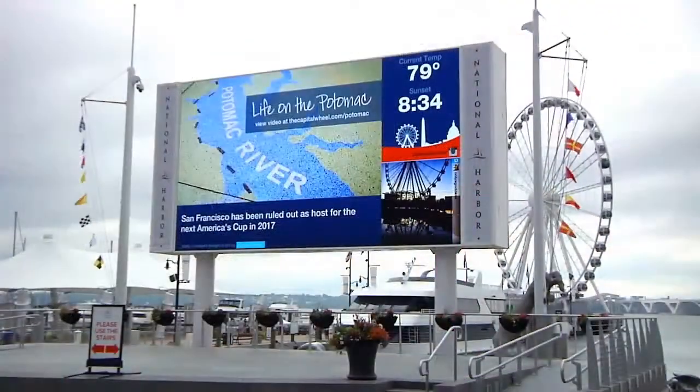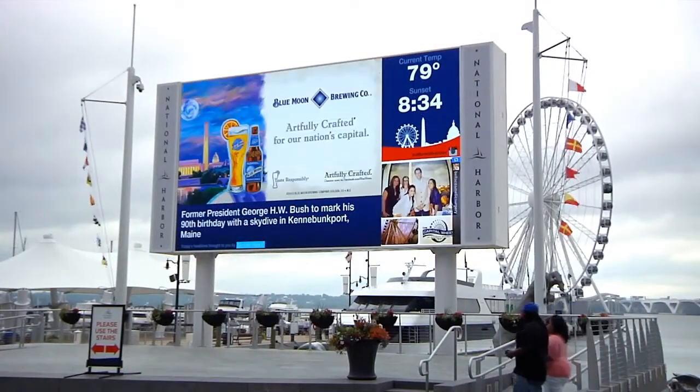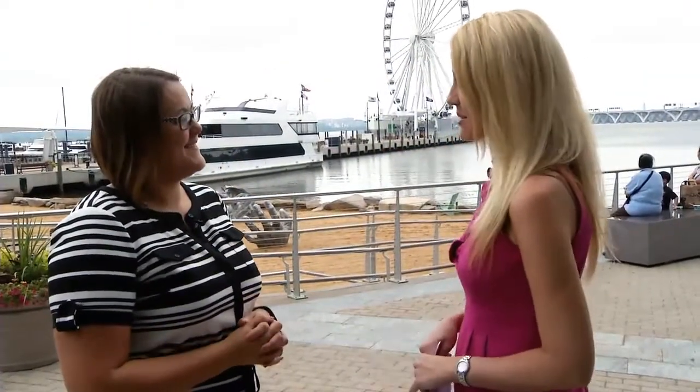Well, the World Cup is coming up. Is this going to be a good place to watch games? Absolutely. We actually have a new innovative LED screen, a Jumbotron here on our plaza. So you can come out and watch not only the World Cup, but NBA Finals and Nationals games as well. Well, it sounds like a great place to be for the summertime.